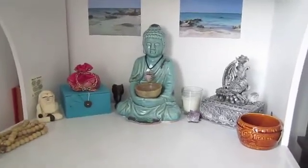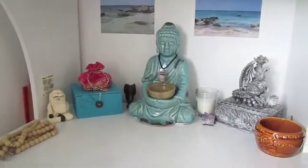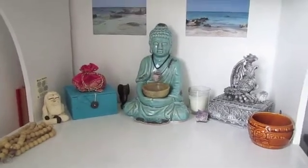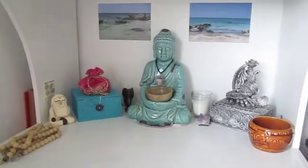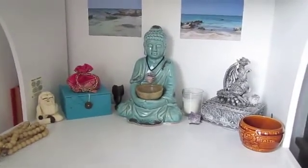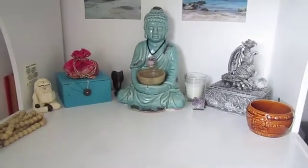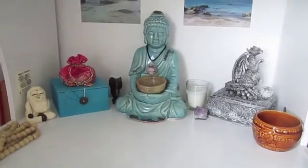I just decided that I wanted to show you all my little altar space that I have. I've been wanting to do this for a while now, so I thought why not? This is the current space that I have, although it keeps evolving and changes as I acquire new crystals and new items that I want to place into my sacred space.